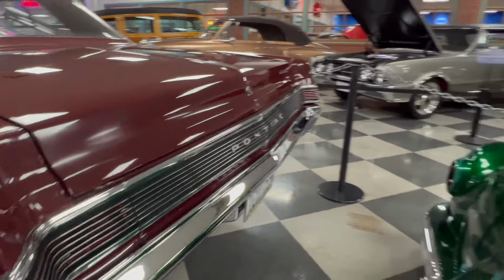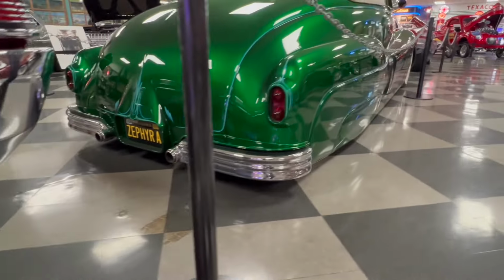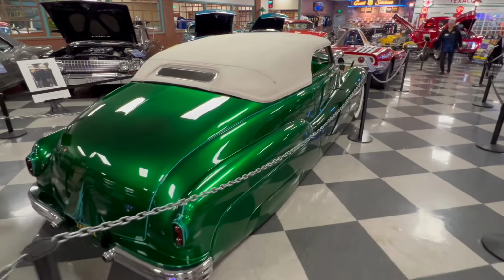But there's one car that I've been drooling over the whole time. The Zephyr A. Look at this long, sleek, beautiful green custom. Just gorgeous.